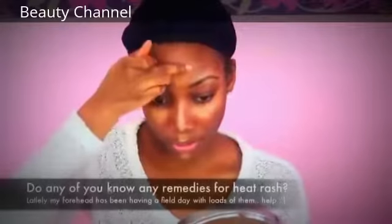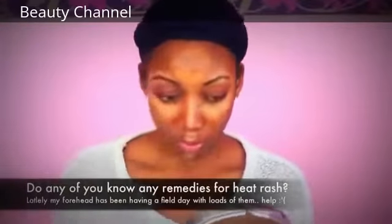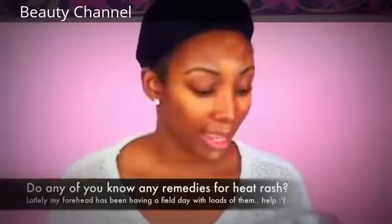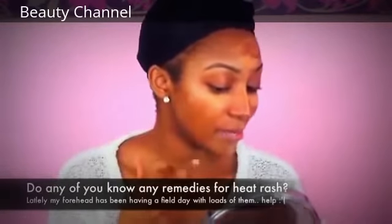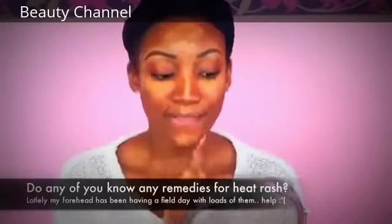apply that on areas where I feel that there are blemishes. So I basically dot these places, these areas. As I said, I've got blemishes on my forehead at the moment, so I've dotted that area. Where else I feel like I have blemishes, there's one there, and one there.